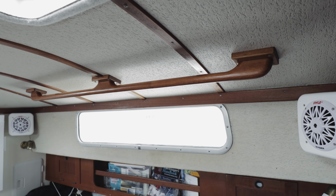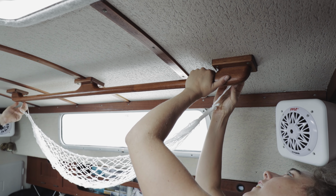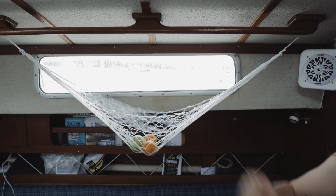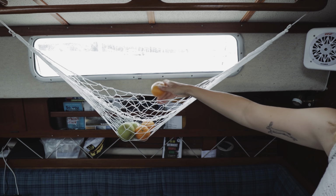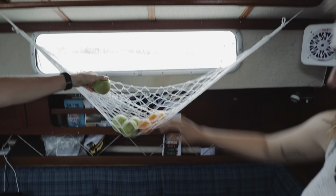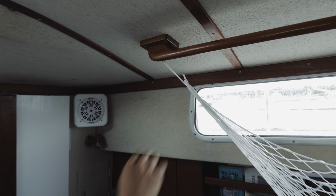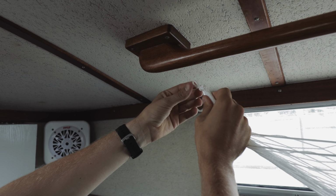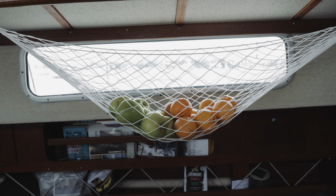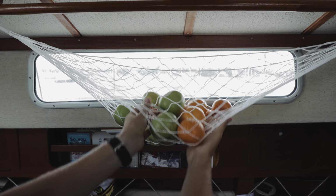Test it out. Let's do it. We'll go on the loose setting. There you go. Oh, wow. That's funny. It hangs low. Maybe we'll put it on the tighter setting. It's kind of low. Should we go to the higher setting? Let's go to the higher setting. Oh, much better. I feel like they should be mixed up more.